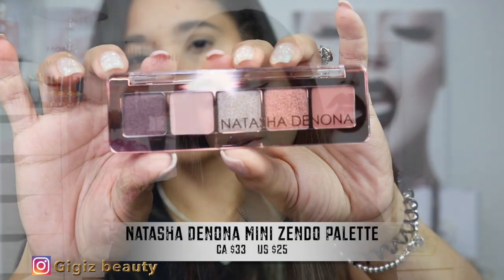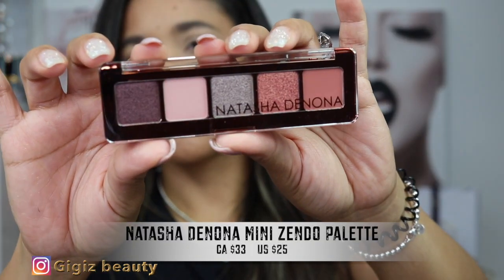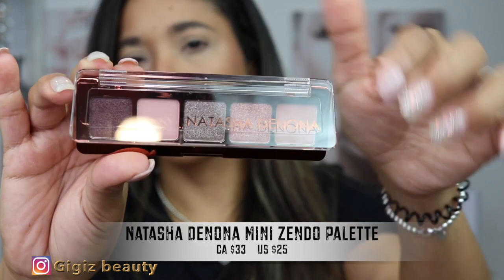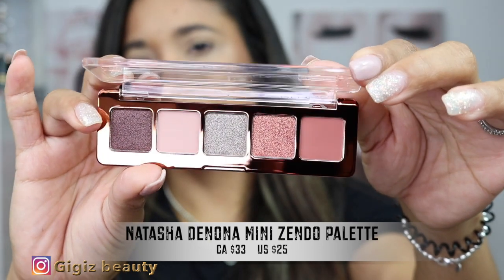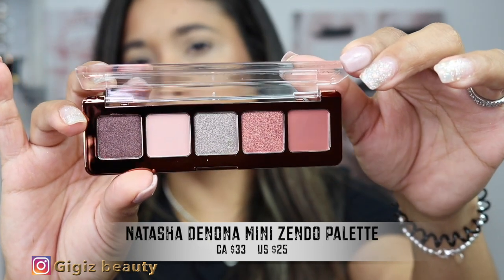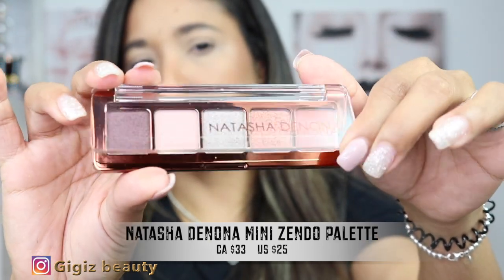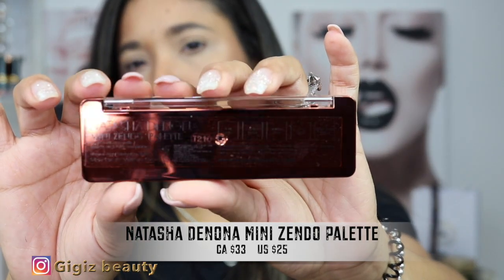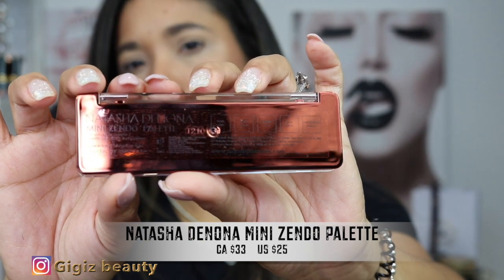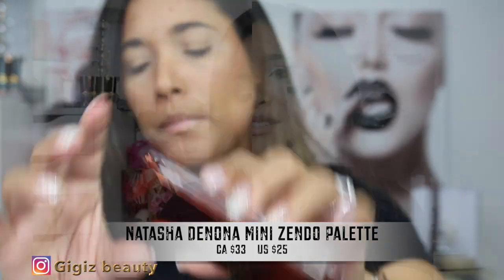This palette retails for 33 Canadian dollars and is an innovative bronze inspired mini palette that lets you create perfectly flattering looks. The eyeshadow palette provides maximum color payoff with minimal effort, blending seamlessly to achieve vibrant, ultra pigmented looks that last. The compact size is perfect for traveling, allowing you to complete a whole look on the go.